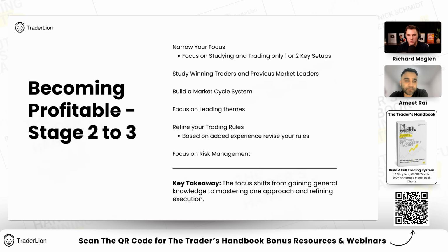And also studying previous market leaders. We put out a TraderLion model book every year. We're about to launch one with Stan that basically analyzes the market based on our methodology and how we would have applied buy rules, sell rules, risk management, all of that. And you'll learn so much by going through previous charts of winners and notice setups and opportunities and patterns that then you can use as a template, a blueprint going forward.